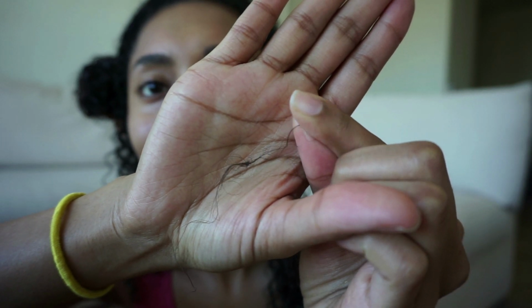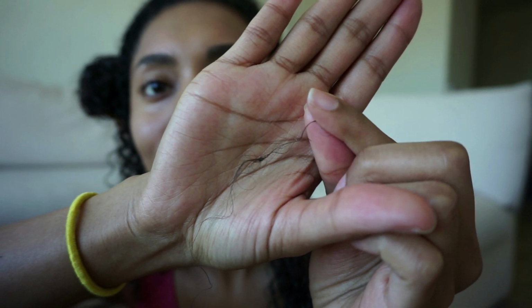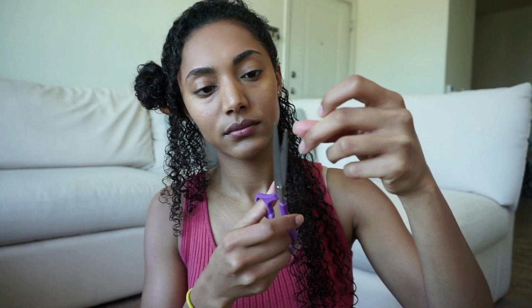Now I'm going to take my comb and water bottle because I want to make sure that my hair stays moist while I'm detangling. Never ever detangle hair when it's dry because you're going to come across this kind of stuff right here. This is the reality of having curly, kinky hair. Whenever this happens, I just take my shears, cut out the nonsense, and keep it moving.